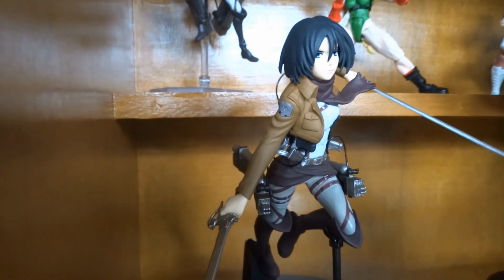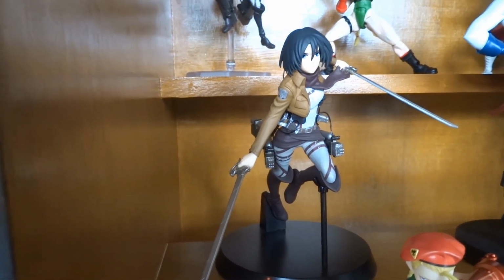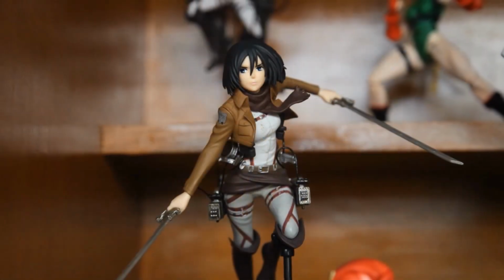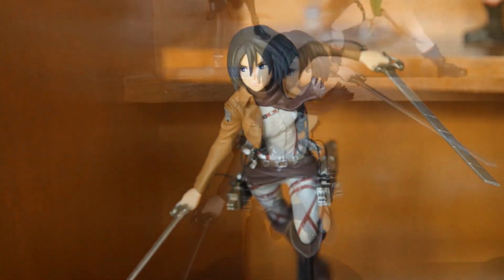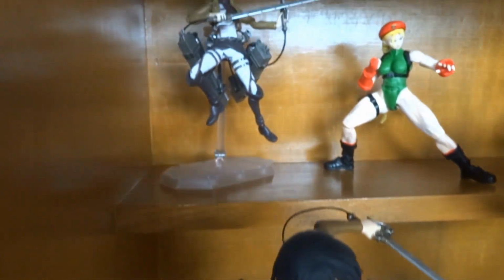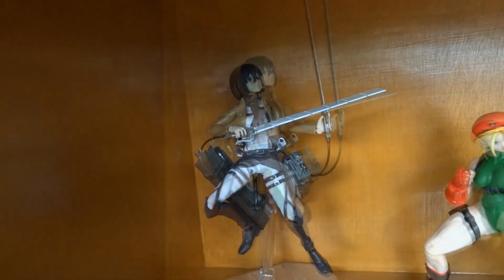Again, this is another PVC figure. Looks good. It's a company called Sega. I don't know if it's the same company that does the computer games, but it looks good, man. Now moving up is another Mikasa figure.